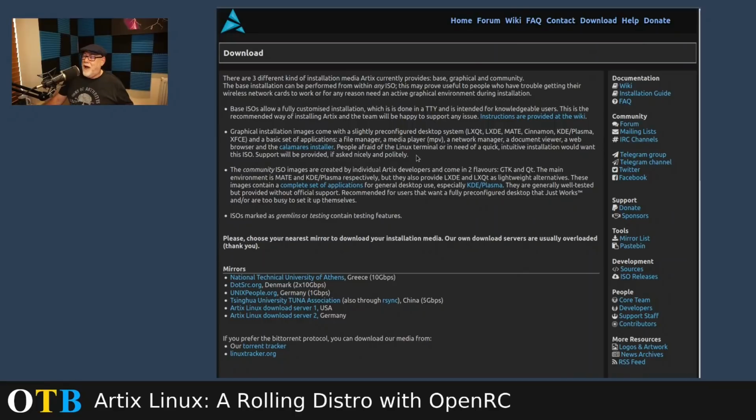They use the Calamares installer on these. I'm not so sure about this last sentence. People afraid of the Linux terminal or in need of a quick, intuitive installation would want this ISO. Support will be provided if asked nicely and politely. Sorry, guys, that's a bit patronizing, isn't it? But hey-ho, whatever.